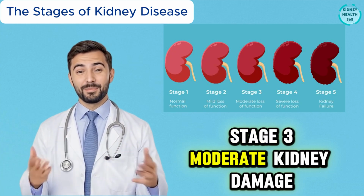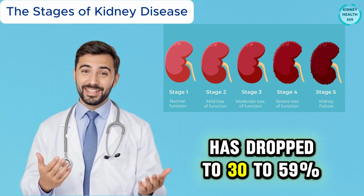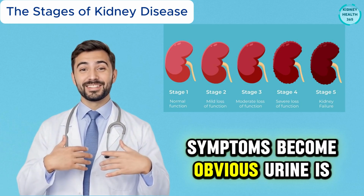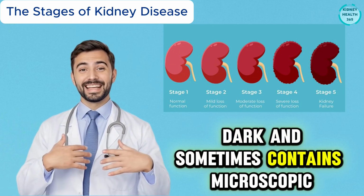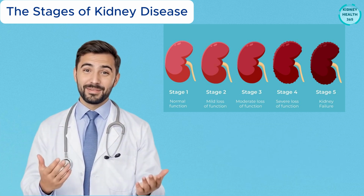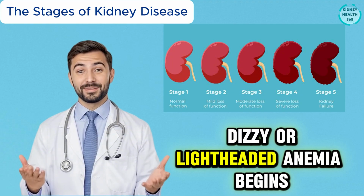Stage 3. Moderate kidney damage. By this point, kidney function has dropped to 30 to 59%. The body can no longer hide the problem. Symptoms become obvious. Urine is often foamy, dark, and sometimes contains microscopic blood. Swelling in the ankles, feet, or eyelids is more noticeable. People feel constantly tired, dizzy, or lightheaded.